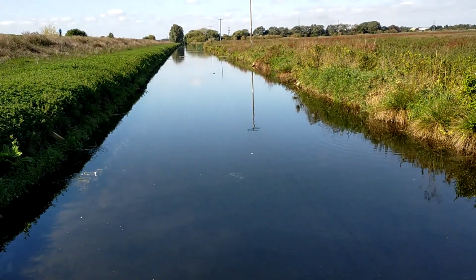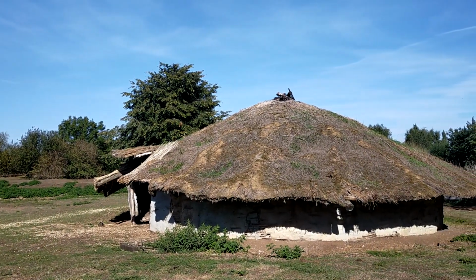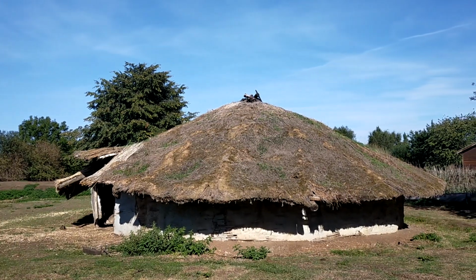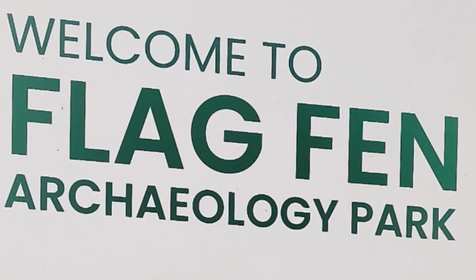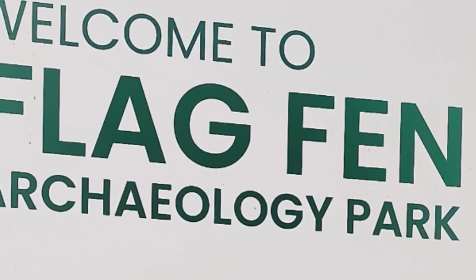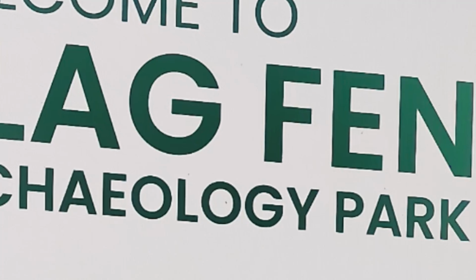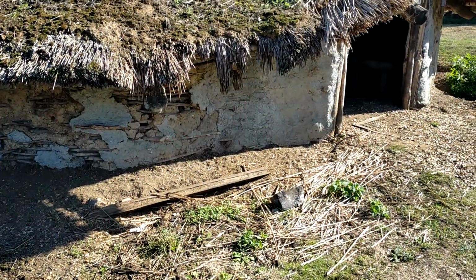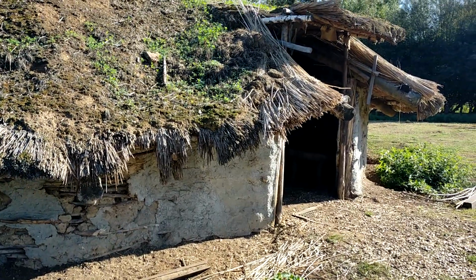Must Farm itself has now been reburied to help preserve it now that the excavation project has been completed, as the wooden structures are very fragile. As such, there is no public access to this site. Most of the artefacts are currently on display at the Flag Fen Archaeology Park, and as a visitor myself I can highly recommend it. Other artefacts have been given to the Peterborough Museum to be displayed for future exhibitions.